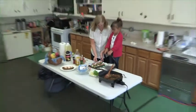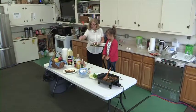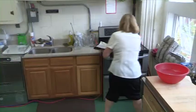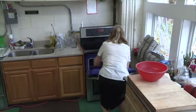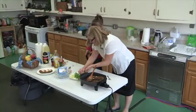I hope they work. I hope they will be cooked. Takes a little while for them to cook, but if not, we're going to put those in and we'll sample those. So I'm going to just put these in the oven. Wow, this is some fancy oven. Okay, and let's see, I think I'll just put this over here.